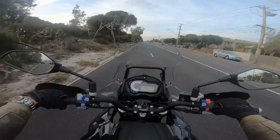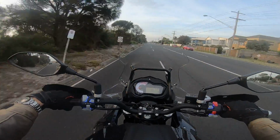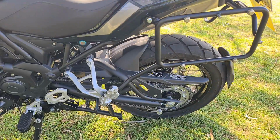It does sit down nicely. The static sag takes up a lot of that height when you sit. It's quite plush in the setup. So once you get on the bike, you do soak a bit of that up.